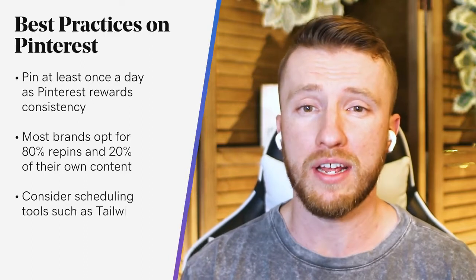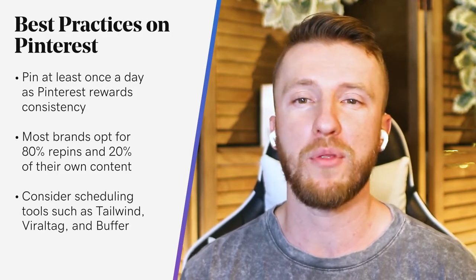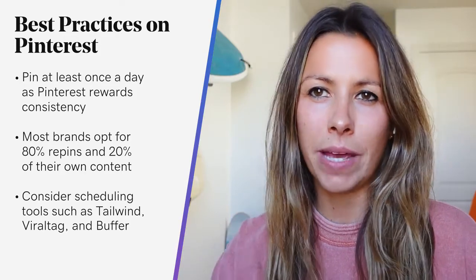Now, I am a fan of tools. If you give me a new tool, I'm going to test it out and try it. But these scheduling tools such as Tailwind, Viral Tag, and Buffer make it possible to plan out your pins without having to be glued to your computer all the time. So when scheduling posts, don't forget to check out the best times to post on Pinterest, really just to help maximize that engagement.